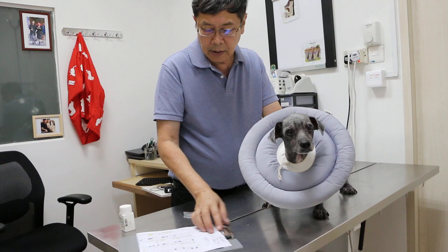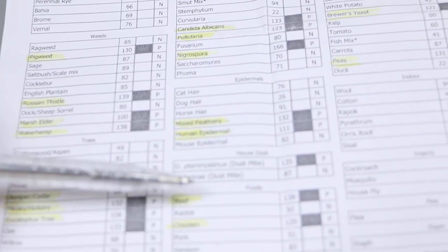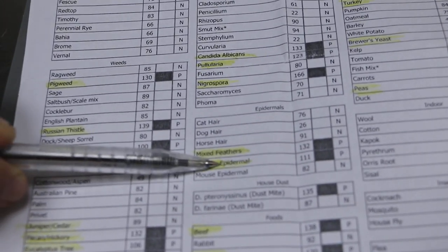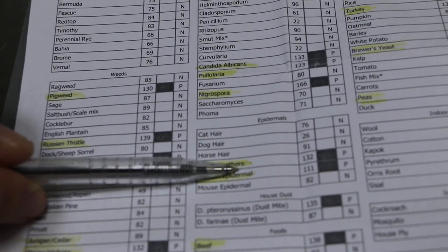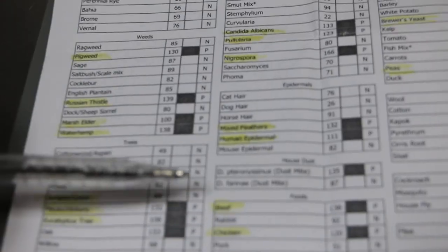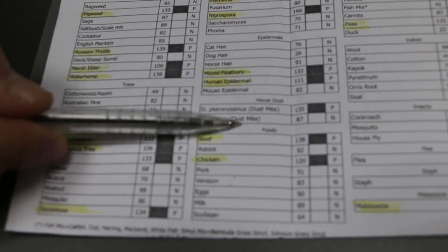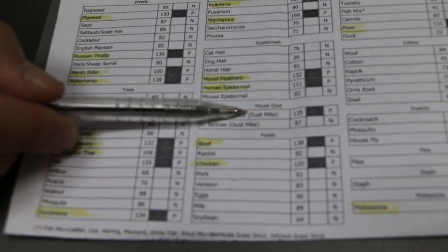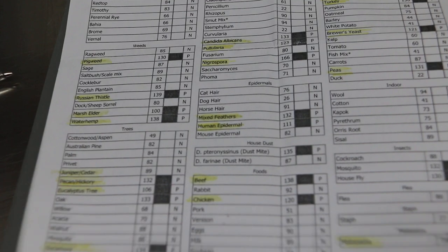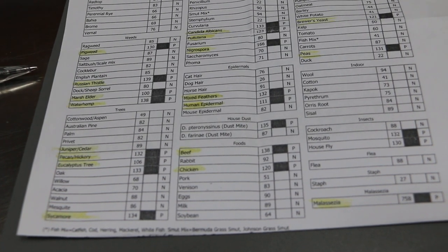Now this dog is allergic to human hair, which is quite unavoidable, because there's an owner there, human hair, human epidermis. So we may have to tell the owner to try not to handle the dog too much. Luckily it's not allergic to house mites, because some dogs are allergic to house dust, the mite dust. This one is not allergic. So we will do as planned, and we will review the case 4 weeks later.